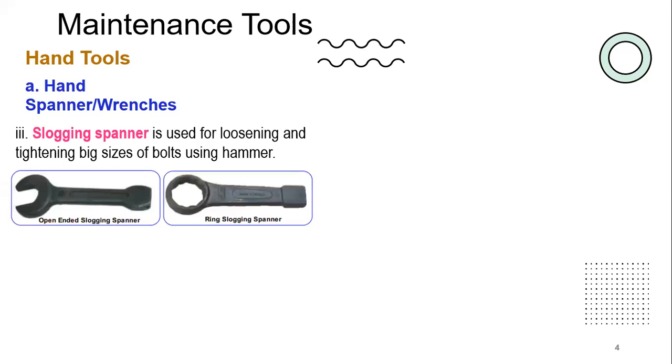What else? We have this slugging spanner. We have an open type and a closed type, or what we call the open-ended slugging spanner and the ring slugging spanner, or closed type. In this part, gentlemen and ladies, this is where it is struck. If you can see, it's oblong. It is struck when you are tightening. You take a rubberized hammer or a steel hammer and strike it to tighten. So remember, if you're going to tighten, it should be clockwise. Counterclockwise is to loosen it. Okay?